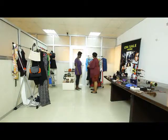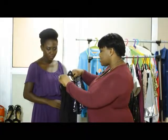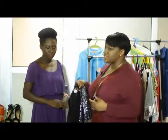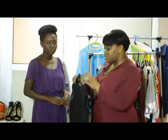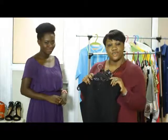Okay. So we're going to take you through our first look, which is a nice sheer cutout top, which is very in right now. Peplum is great for ladies who are slimmer and also who have a little bit of curves. It's great because it just cinches you in and makes you look even more fabulous. So we'll allow Mide to get into her first look.